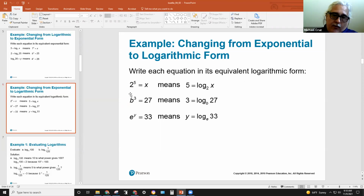All right, so now going the other way. If we've got 2 to the 5th power is equal to x, well, we've got the two things we need here to build the logarithm. The power is going to go by itself on one side of the equal sign, and knowing the base, it's log base 2 of x, because we don't know what that is. Then let's go on. b cubed is equal to 27. So the base is b, so that means log base b, and then the 27 goes with the logarithm, and that's equal to 3.